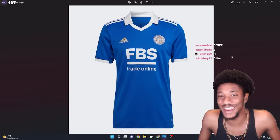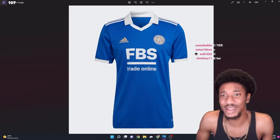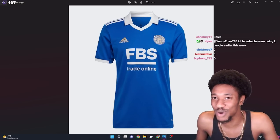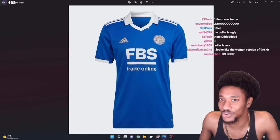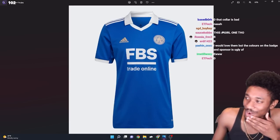Next up, we got Leicester City. They brought the post. Y'all know I historically don't like Leicester City kits. They look like goddamn post office kits. It still kind of looks like a post office kit, but they kind of upgraded a little with the polo. It looks a little bit more solid. The collar ugly? Yeah, because the collar don't go down to a button. It's a collar on top of a regular collar.